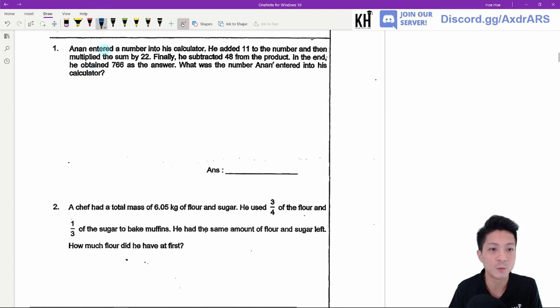Okay, paper 2, question 1. Anand entered a number into his calculator. He added 11 to the number and then multiplied the sum by 22. Finally, he subtracted 48 from the product. In the end, he obtained 766 as the answer. What was the number Anand entered into his calculator? Okay, so in this case, we can try to work backwards, or we can try to work forward. Let me try and work forward first.